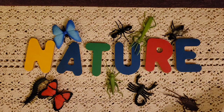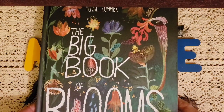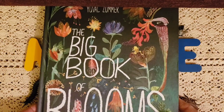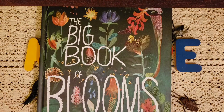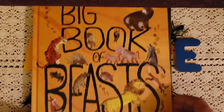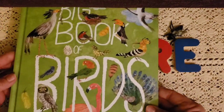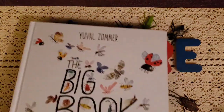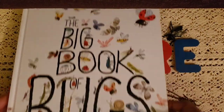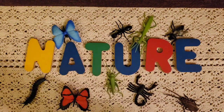And then the last ones that I added this year are ones that I shared with you, but I'm going to show you because they're by Yuval Zomer. It's The Big Book of Blooms, The Big Book of Beasts, The Big Book of Birds, The Big Book of Blue, and the last one is The Big Book of Bugs. And I did get all the sticker books to go along with those, which are really fun.